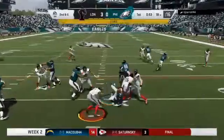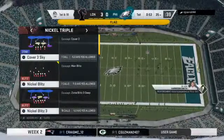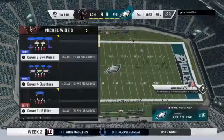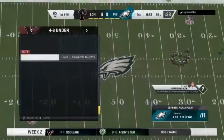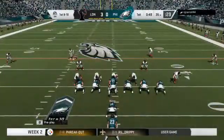On 2nd down, it's Pollard. And he's going to be brought down by the face mask. Here come the flags. This is going to get him a first down. So they will accept the penalty and move forward. After the penalty, a fresh set of downs. It's 1st and 10.